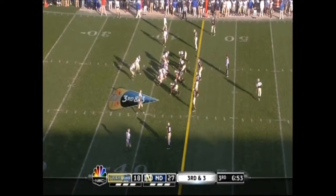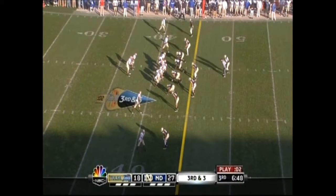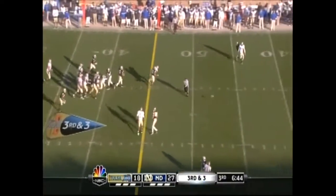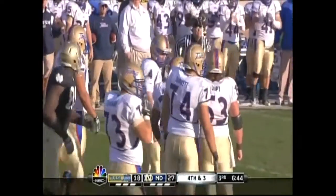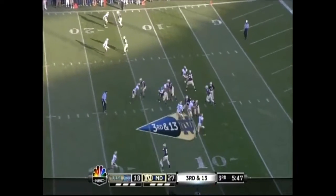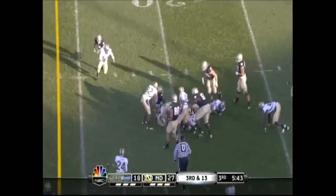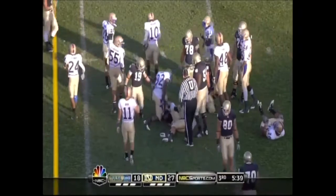So Tommy 1-3. Putting the pressure on Kinney, able to get the pass off, but incomplete. Intended for Willie Carter. And another flag. Draw play. Wood crosses the 20-yard line.